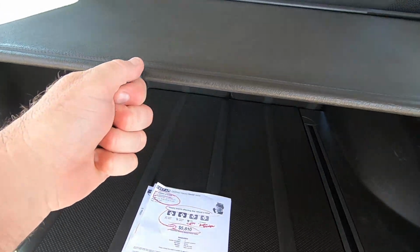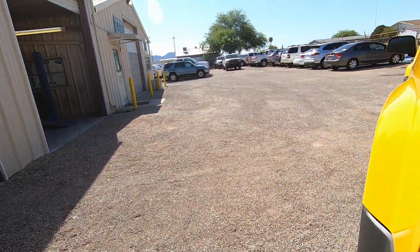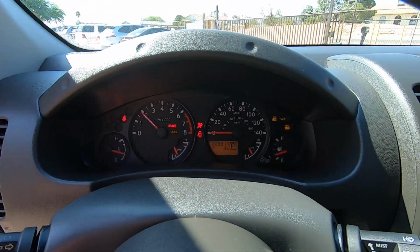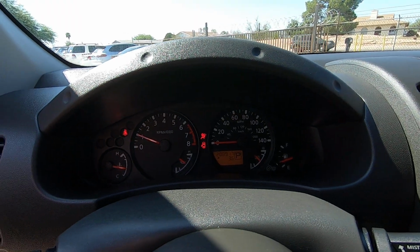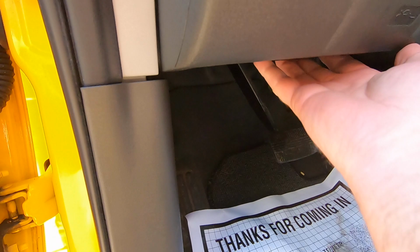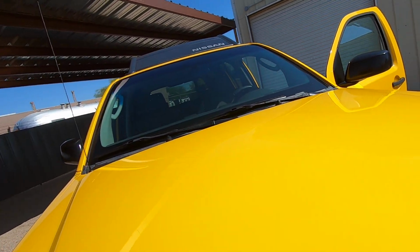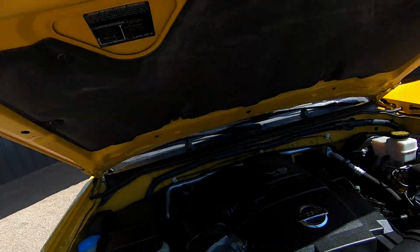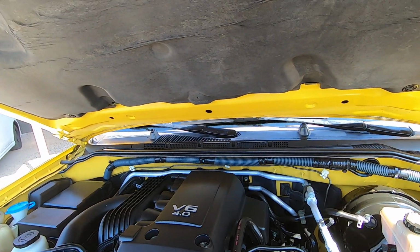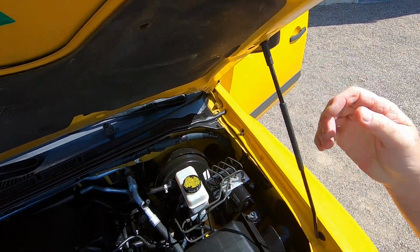Got a nice little cover here. Guess that would go right there, so you can cover that up, right? All right, let's fire this guy up. We'll go under the hood. 208,917 miles. Man. Let's see. Where is the hood release on this guy? Right there. All right. There we go. Trying to get my hood prop in here one-handed. There it is. All right.